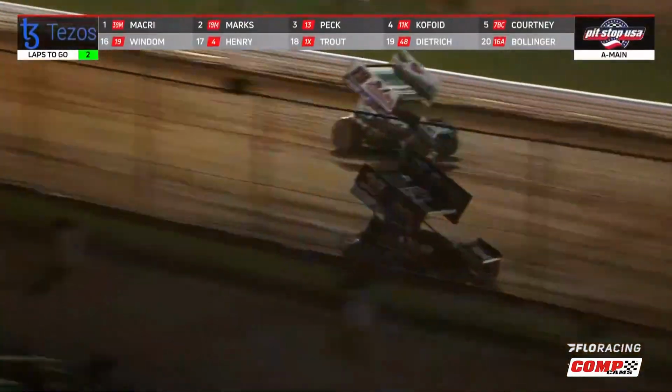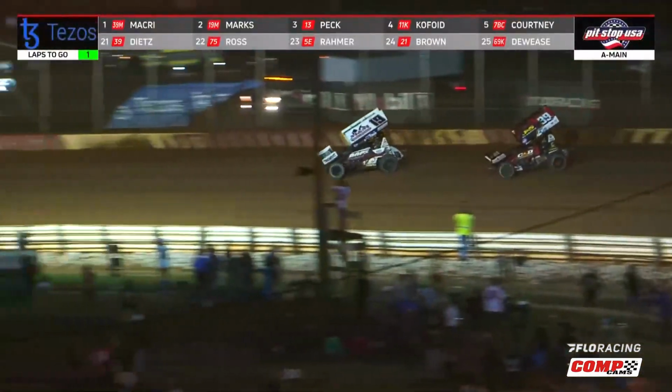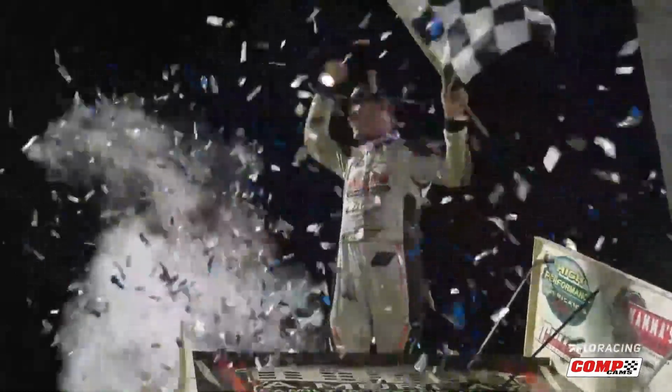Final lap with Macri up high and Marks down low, and into one, Brent shoots a skipper slipping past Macri and into the lead to pick up the $20,000 to win Dirt Classic.